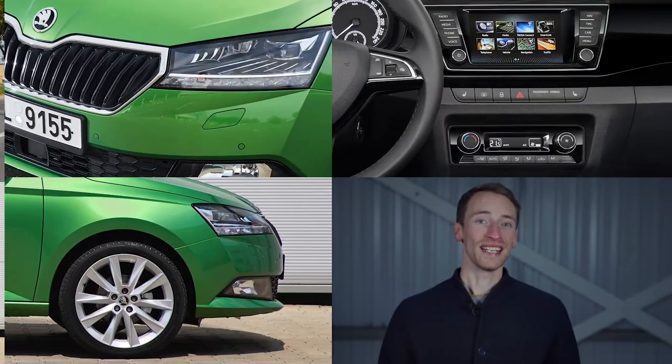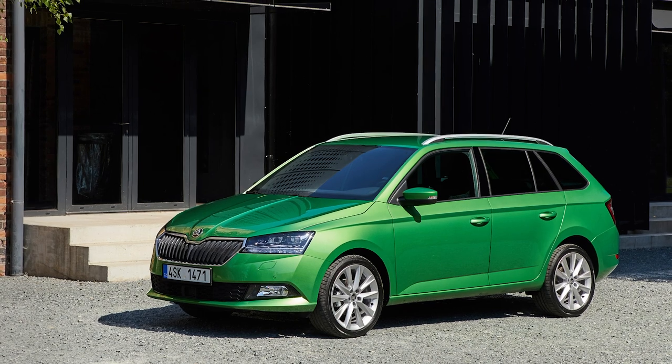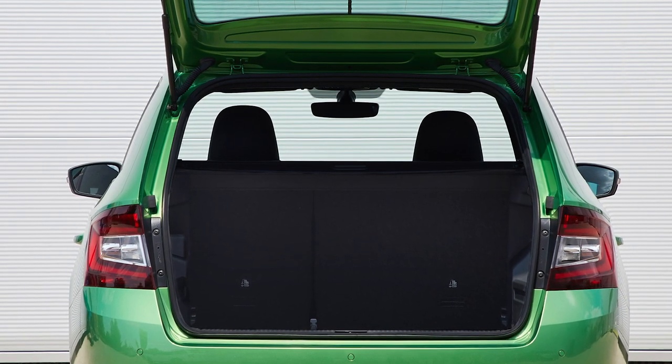The Skoda Fabia Estate is What Car's best value estate car 2021 because it's massive, incredibly well-priced, and great to live with. You'll hear the phrase, "it's all the car you'll ever need," a lot in the motoring world. But here with the Skoda Fabia Estate, it is absolutely the case. It's an incredibly well-rounded estate package with a massive boot that can hold up to 530 litres of stuff.